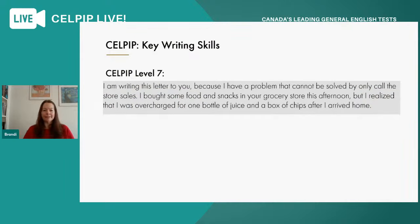So here's your level 7. What I'd like to do, I'm going to read this out loud to you, and I'm hoping that you're going to be able to identify for us. There are 3 different conjunctions here. So 3 different words that are being used to connect the ideas within the sentences.